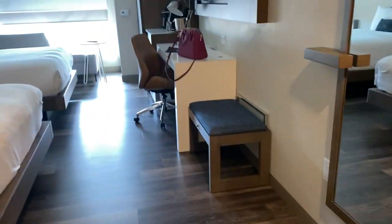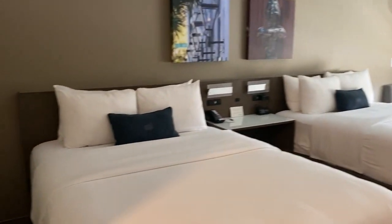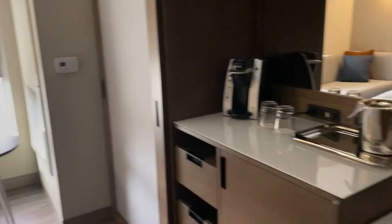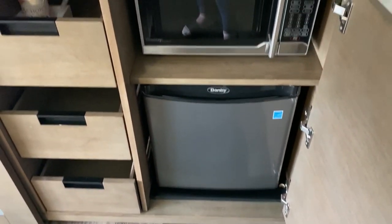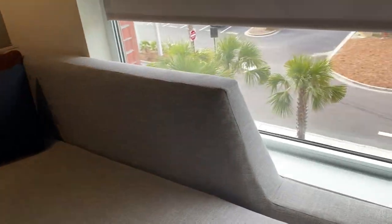So then, keep going. There's a full-length mirror right here. And then here the bedroom's kind of dark, but you can see. So those beds, has a really cute couch over here. Then we have a little sitting area, desk situation right there. Got a good TV. And then another mirror. And in here we have the microwave and refrigerator. It's a little cute closet right here with your ironing board. All that stuff. Sitting area. And then this is the view.